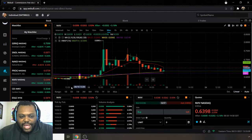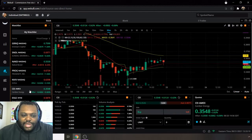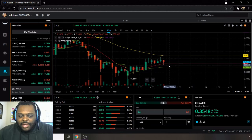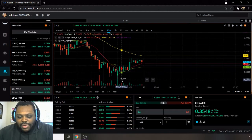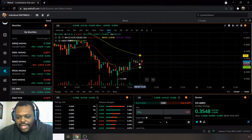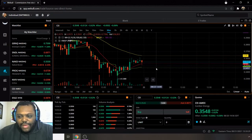Ticker symbol NVIV. Next, we have ticker symbol CEI for Canberra Energy. If we zoom out, we can see that they are bearish. They had a low last week of 33 cents, but then started to bounce back up and rally after that. So, a nice little increase towards the end of trading for last week.